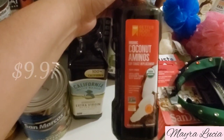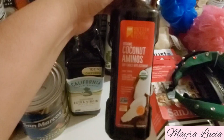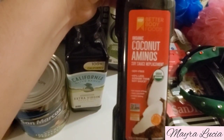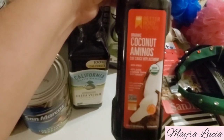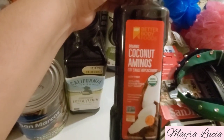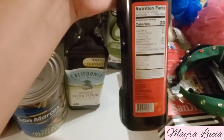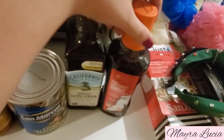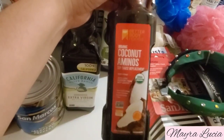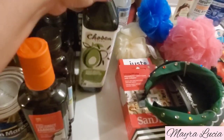And then this has been a purchase for a while now. I've been buying this for about, I don't know, 4 or 5 years. These are just organic coconut aminos. They are a soy sauce replacement, and I highly recommend this one. The taste is even much better than regular soy sauce. The salt content is also much less, and this is healthier than regular soy sauce. So if you can get your hands on this, I recommend it. Give it a try, and I'm pretty sure you're gonna like it.